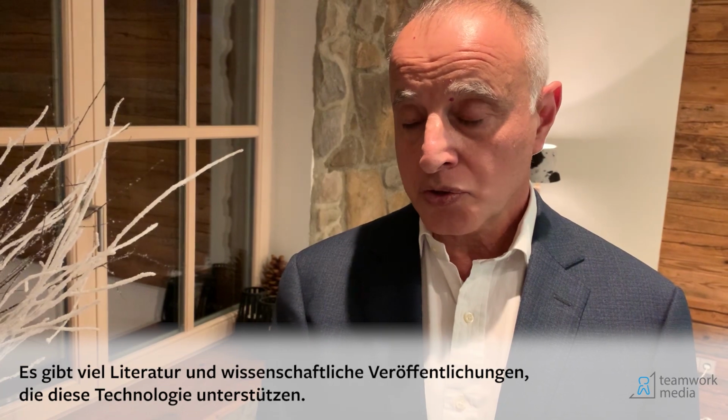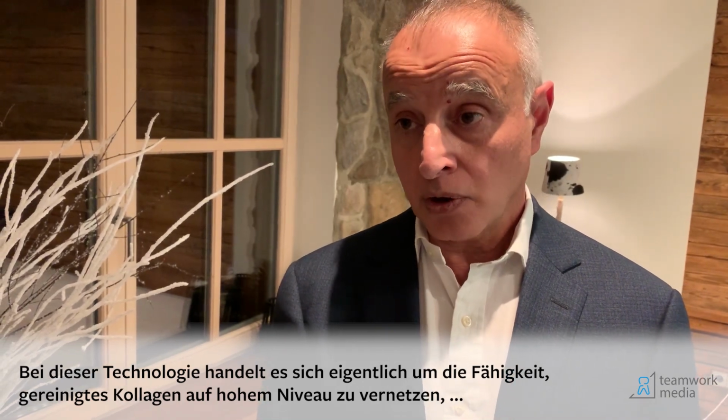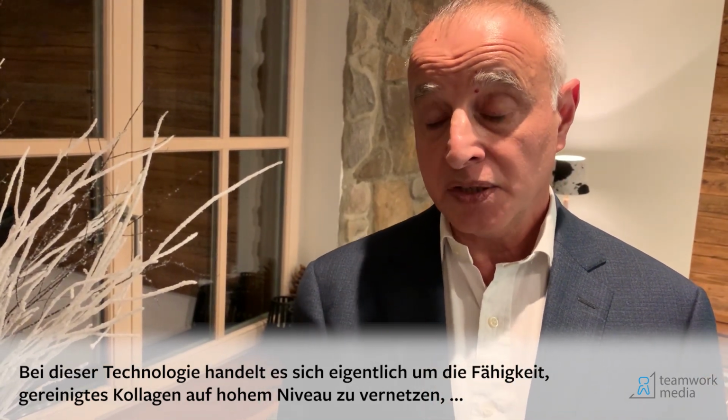The collagen is modified by the Glymatrix technology. How precisely does this technology work and how is it applied? The Glymatrix is a technology that was developed in the late 1980s, so it's actually a well-established technology. There's a lot of literature, scientific publications to support this technology. And the technology is actually the ability to cross-link collagen, a high-level purified collagen, as it is done in the body, and mimic the natural collagen.